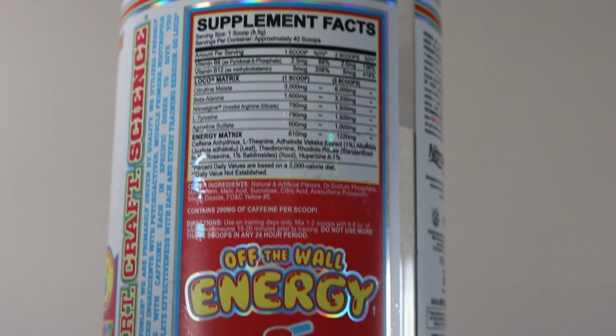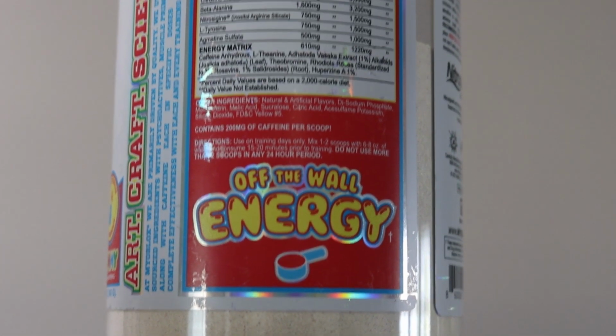I smell that gummy candy. We're going to cover the new ingredient, Vasica Extract. So what I want to do here, I'm going food scale on this one. 2 scoops, a 2 full scoop serving, which will get you a full clinical 1.5 gram dose of nitrosigine, will also get you 400 milligrams of caffeine. So I'm going to go 1.5 scoops, 300 milligrams of caffeine.